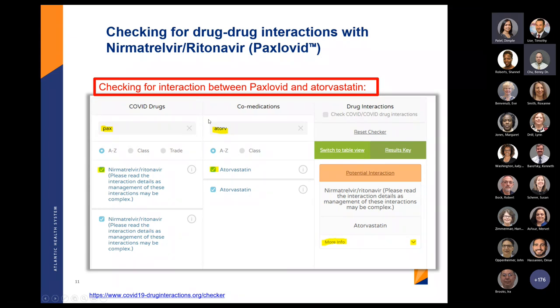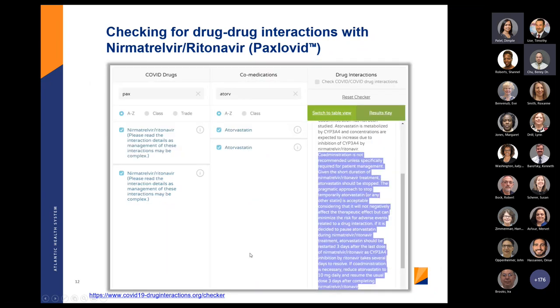So using that example, looking for interactions between Paxlovid and atorvastatin, I entered Paxlovid here. It does recognize the brand name of Paxlovid. And then I entered atorvastatin in the second column. And so the potential interaction is listed here. If you were to click on this more info button, it'll open up more details on the actual interaction as well as management recommendations. So this is what that looks like.